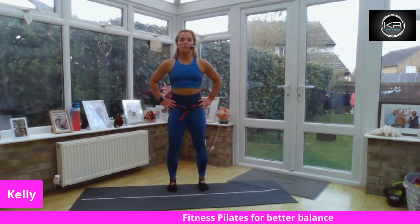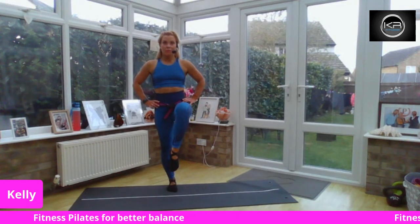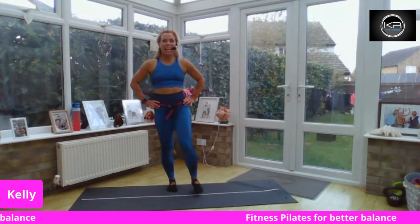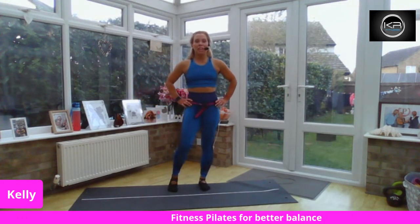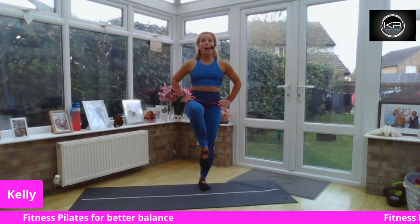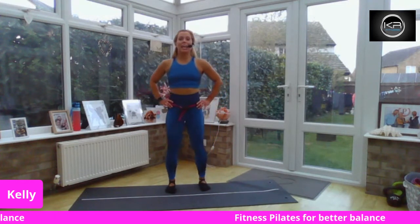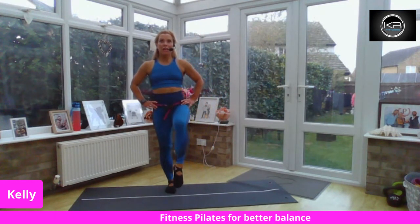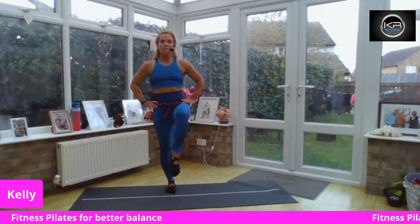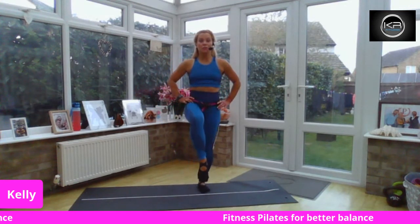Hands on your hips. Let's lift the right leg. Good work. Lower down. Let's lift the left leg. So keep your eyes forwards. Well done. Go again. Lift. How is our balance the second time round? How does it feel? Release. Change sides. Up you go.